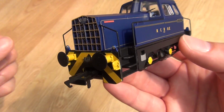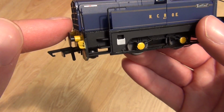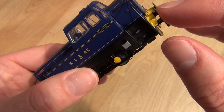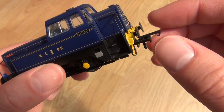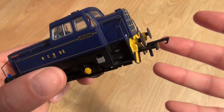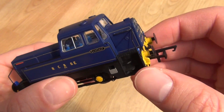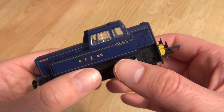It looks pretty good. The buffers, as Nick did point out when I was buying this, are not sprung. They're not sprung, which is a bit of a shame. But then, do you know, you can't please people. Whenever I've commented on the buffers being sprung, I get a load of people saying, "Well, what's the point in the buffers being sprung? It's not really useful." But then when you get a locomotive where the buffers aren't sprung, people say, "Oh dear, they're not sprung."